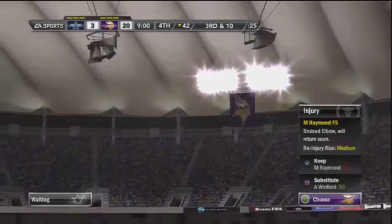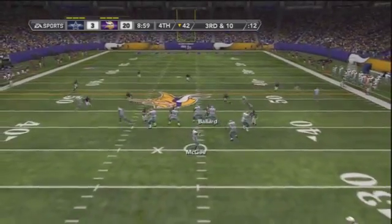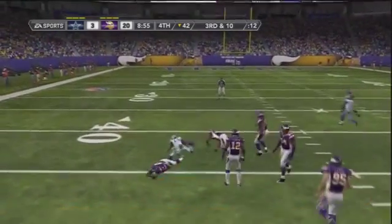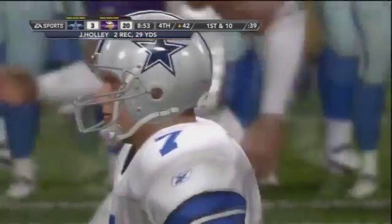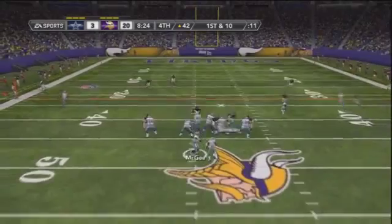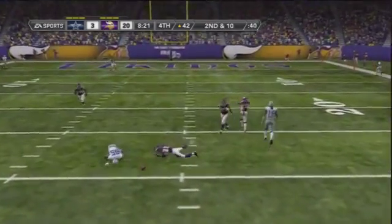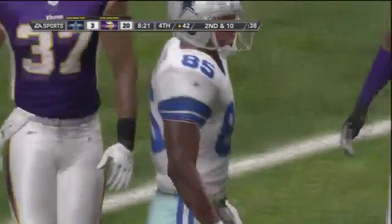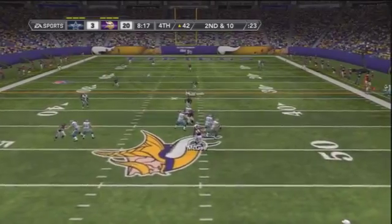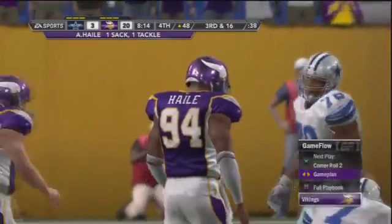Time for some 3rd stringers to get in the game. Mr. Raymond had to leave the game earlier with a bruised elbow, but he's a big boy and he's going to return. So Stephen McGee takes over for the Dallas Cowboys offense, and he finds Jesse Hawley for a first down. Working on the Vikings' 3rd string secondary, trying to see guys that can make plays. McGee back to pass again, looking for Kevin Ogletree, but Asher Allen knocks the ball loose. Asher having a good preseason, looking to be our starting nickelback in the coming regular season. And now Hale puts McGee in the turf.